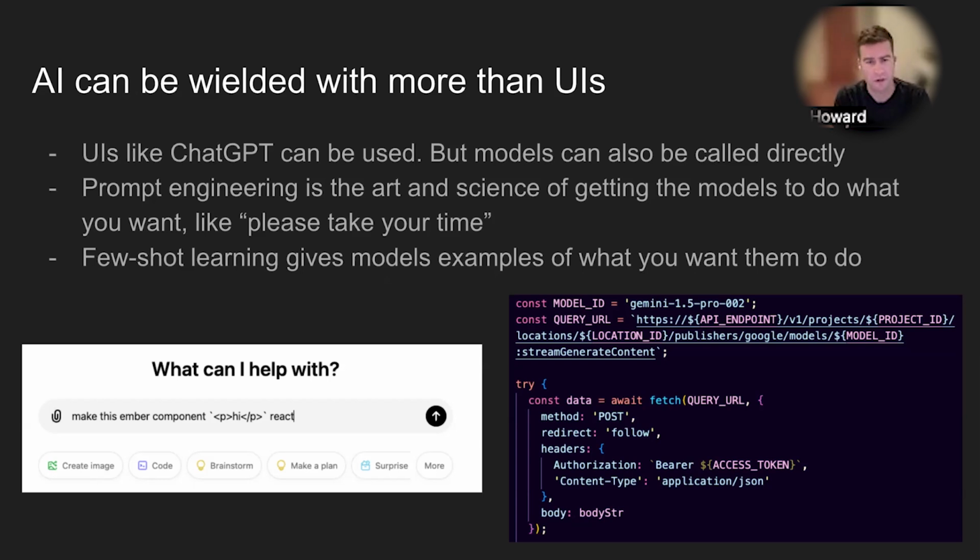And not just making fetch calls, but we're also doing prompt engineering. And prompt engineering has gotten a lot of hype, and a lot of people are like, oh, prompt engineer is just a job, we could just do that. But I truly think that for software engineers, prompt engineering will be listed on skills, if it's not already. It's the art and also the science of getting these models, that are often finicky, to do what you want them to do. Something as simple as "please take your time" makes a difference.